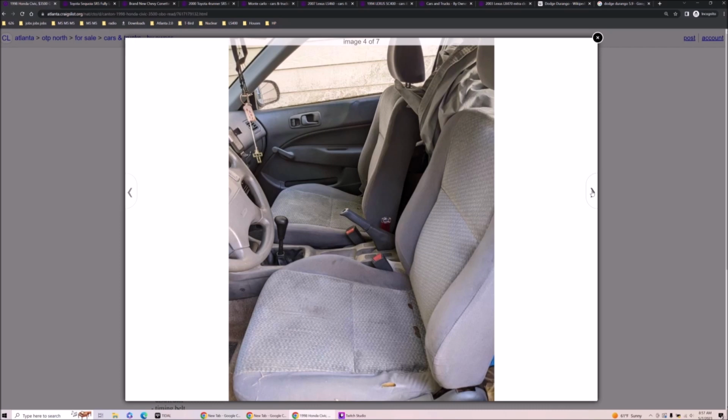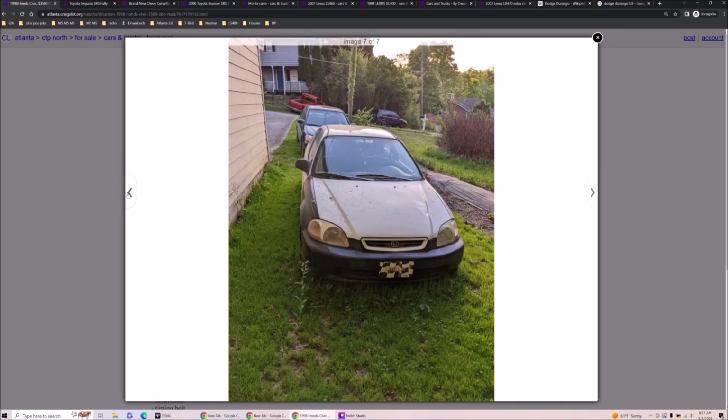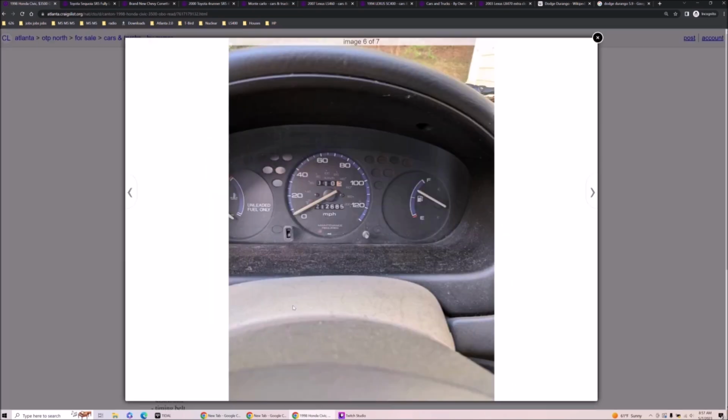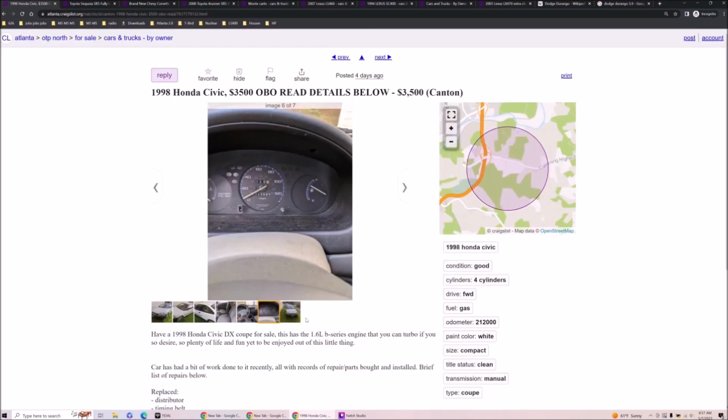Crank windows. I think Honda people maybe actually kind of like that because it makes it lighter. It is a manual, which I guess is good. Yeah, the plastic in this thing is really chalked out. This thing has been sitting outside a while. You got high mileage. No tachometer. Is this a DX? It is a DX. I read straight over that. This thing's a shitbox though. Look at that, all the dents in the hood. Where's he located? Snellville? Canton.